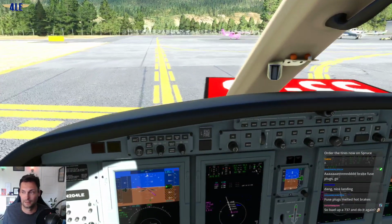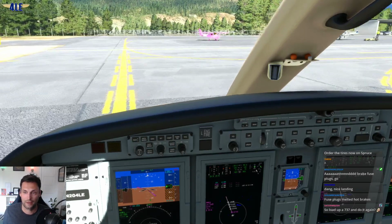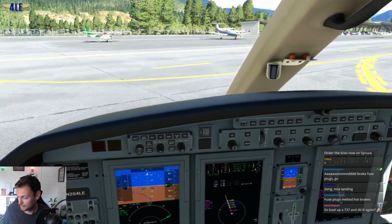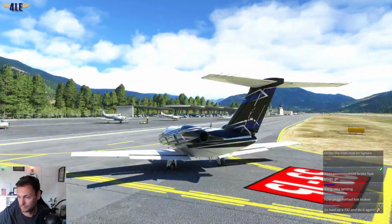204, taxi to parking via Alpha and remain this frequency. Alright, parking via Alpha, we'll stay with you, comm 204. Walker 234, contact Los Angeles Center 133.2.